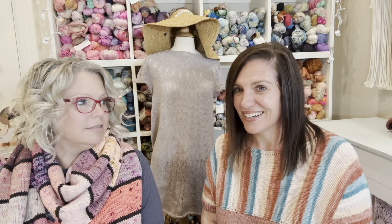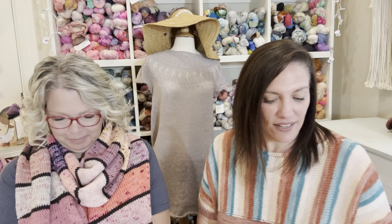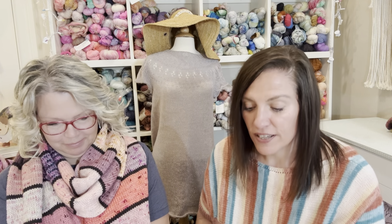Yeah, it's awesome. And I like your sun hat, kind of goes good with it. I got that in Disney when we went to Disney World. I might need to take it and pair it up. Just kidding.